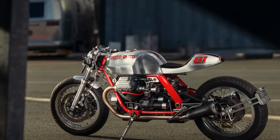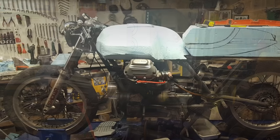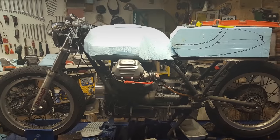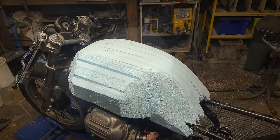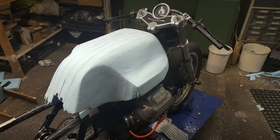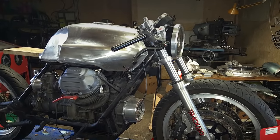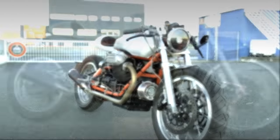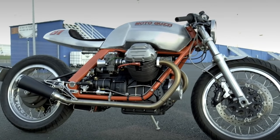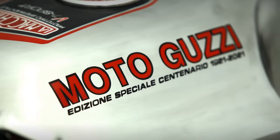One of the most common problems in creating new gas tanks is the loss of the motorcycle's identity. But not on this one. If you pay attention, you can easily see Moto Guzzi's typical lines. It may seem a little more aggressive, but the charisma is still there. And I think Nicolas was very smart on this point. A perfect tribute to a brand that turns 100 years old.